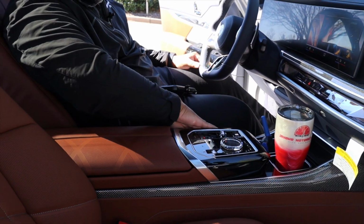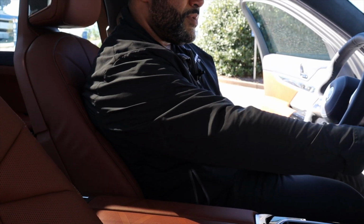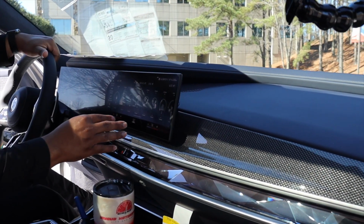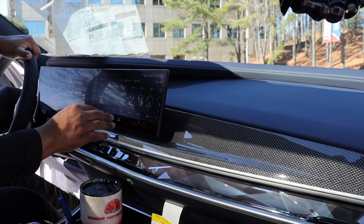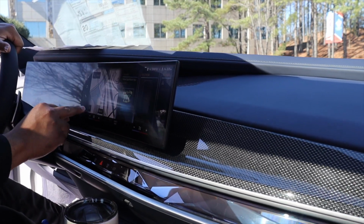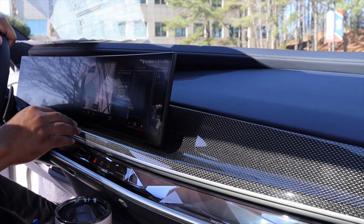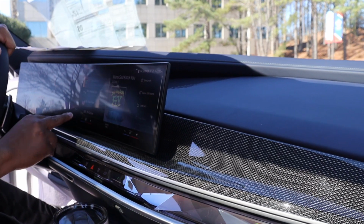Very nice finish, very nice finish. I really like this finish. Have your climate mode here, your menu here where you can kind of control your climate. I was kind of playing with that earlier. I figured once you mix it around, you can figure it out. But that's your home, your satellite radio. It's fairly nice. I like this. I like it a lot.